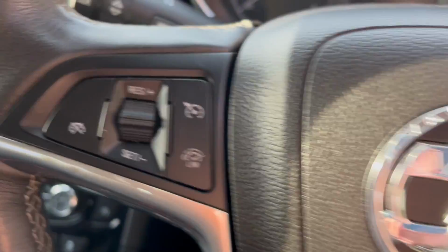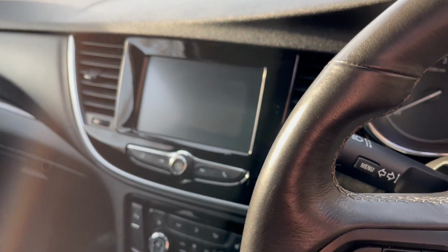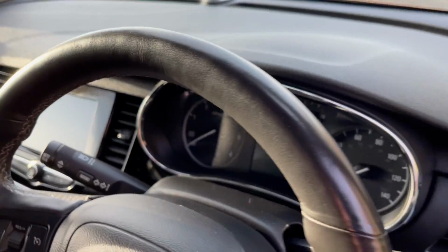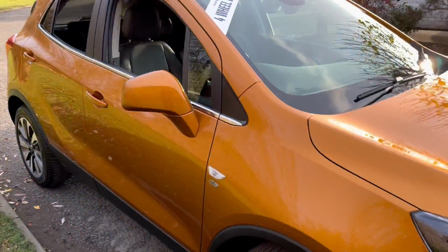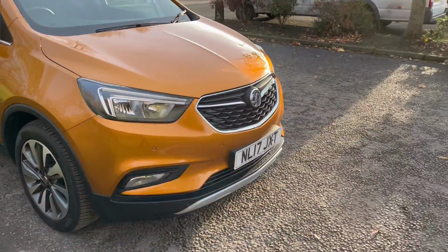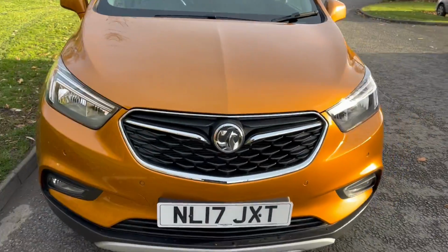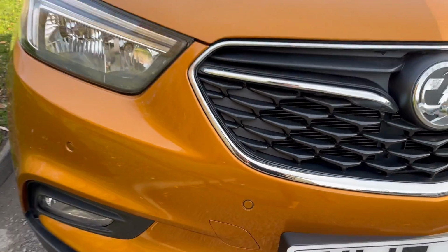Cruise control and Bluetooth that displays on the touchscreen. It's also got Apple CarPlay and Android Auto, which you can use to display a sat-nav through your phone and other apps that are compatible. You've also got the front sensors there as well.